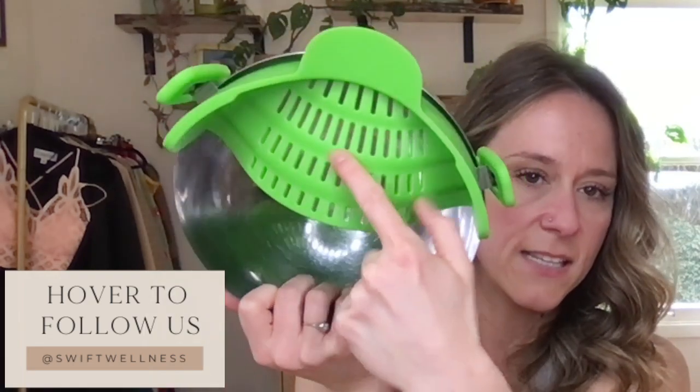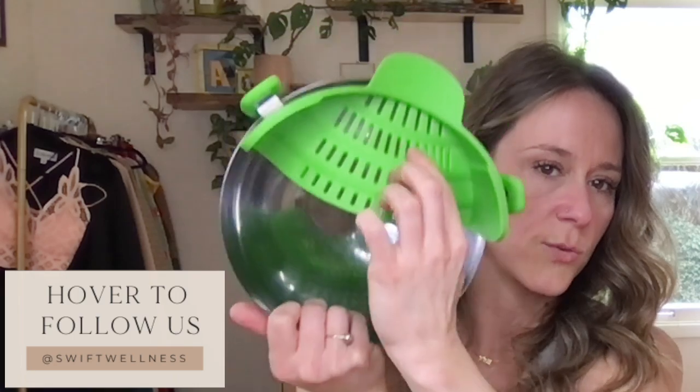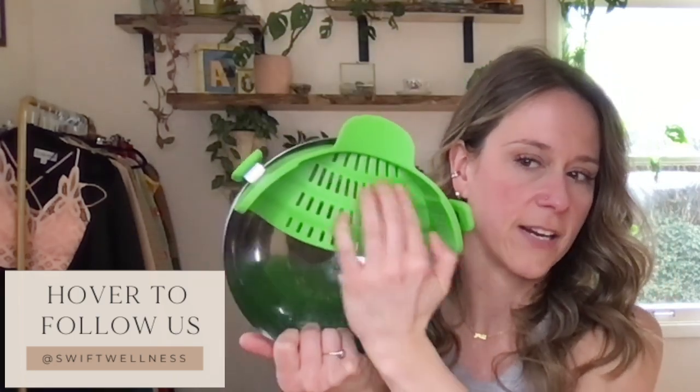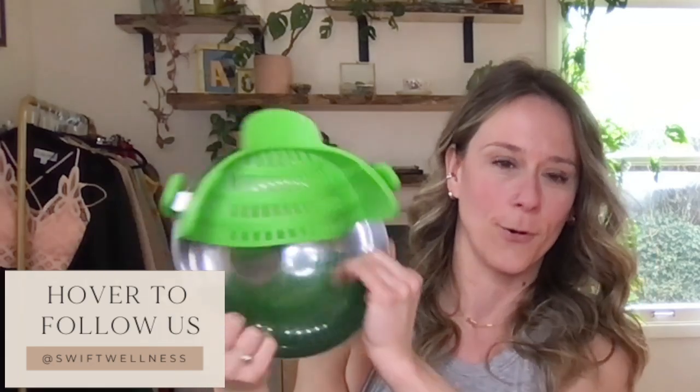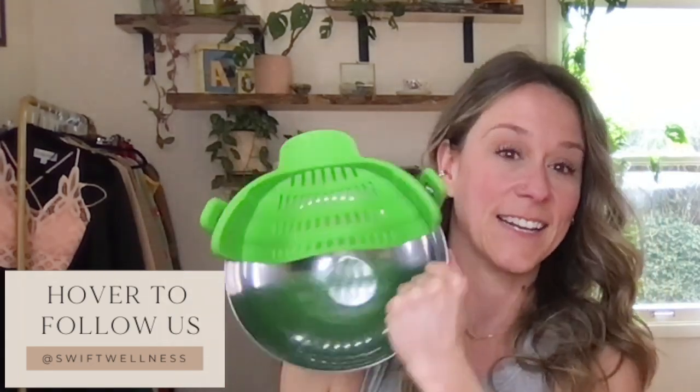The only thing, anytime you're straining anything, you can see the size of the slats right here. So you just want to make sure whatever you're straining can't fit through there. Is it secure on the bowl? Yeah, it's not going anywhere. I'm afraid I'm going to throw the bowl before it comes off. It clips on and it stays on.